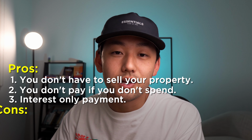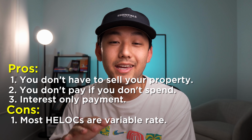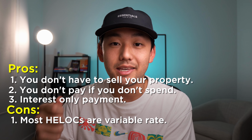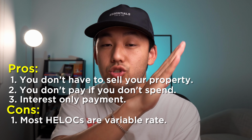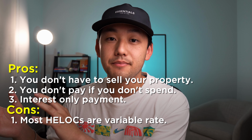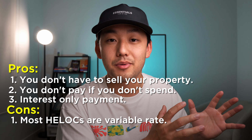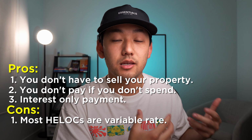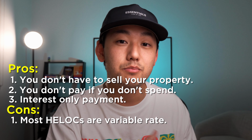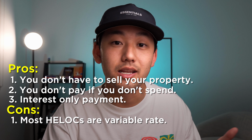Now, one of the biggest cons to using a HELOC is that most of them are variable rate. Variable rate HELOCs can get you into a lot of trouble if you bought something really expensive with that HELOC and then all of a sudden interest rates shot up, just like they did this past year. So if you took a HELOC out on one investment property and you use that HELOC to go put a down payment on another investment property, that can potentially be a very risky move, because if interest rates go up now, that increase in interest rates could potentially make it so that this new investment property does not cash flow, and that could put you in a troubling spot.